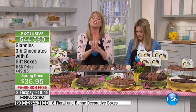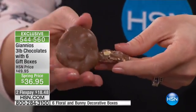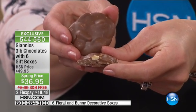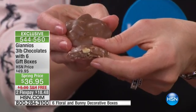Absolutely. Because if you've ever bought the cheaper version of the chocolate at the grocery store, or maybe you last minute pick it up at the drugstore, and you regret it. When you eat Giannis, man, the calories are so worth it. I'm not gonna say anything's calorie free, but one bite of this and your sweet tooth becomes satisfied. It's because we use the finest of the fine ingredients.